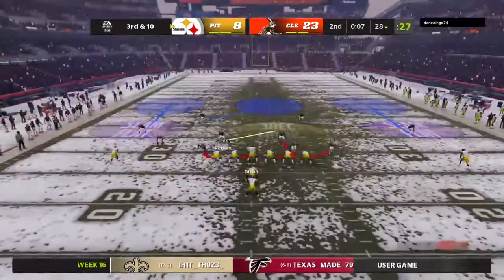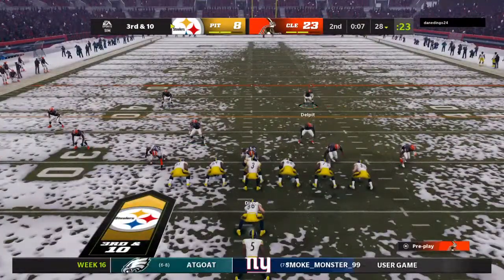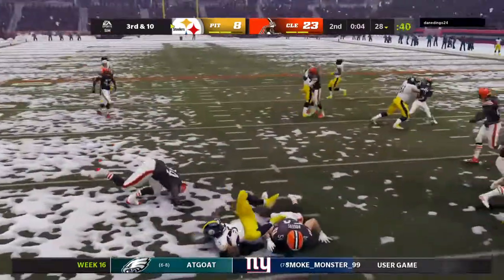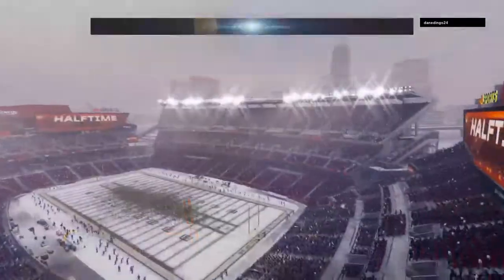That brings up the big question. Do they bring pressure, or do they play coverage on this down? Once again, they'll keep it on the ground. And they'll indeed stop him on 3rd down. And now what do you want to do with your timeouts?